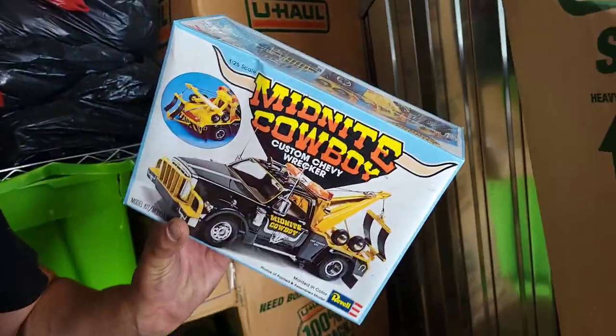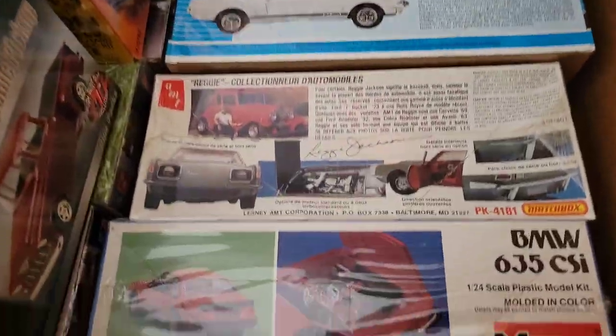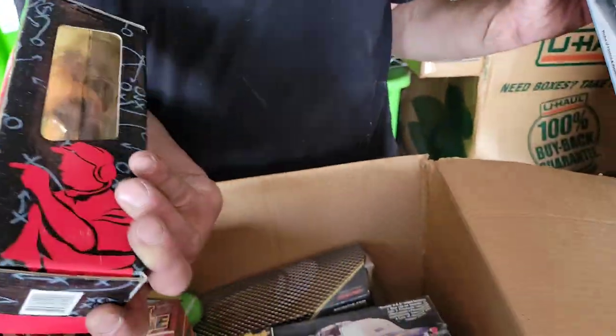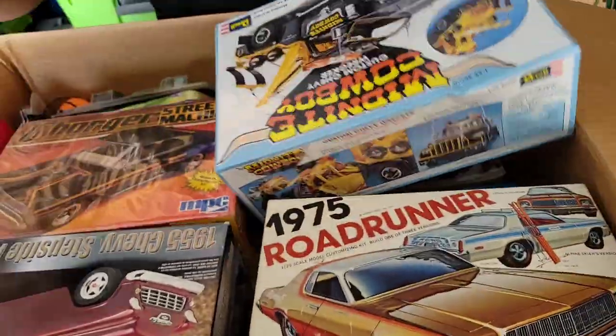Midnight Cowboy Wrecker. God. And it just goes on and on. This whole thing is just. And there's other stuff in here too, don't get me wrong. Bobblehead right here. But I mean, it's almost all models.